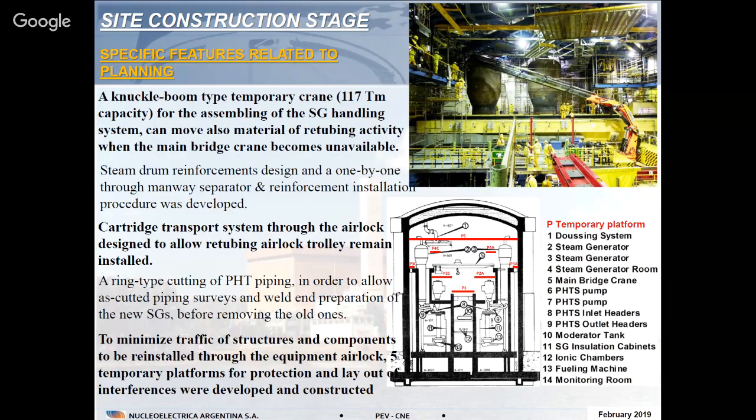So for doing that, we have to implement ring type cutting, so we have enough clearance to do all metrology on the piping to be reused. And to minimize traffic of structures and components, of removed components that were interferences, we have to temporarily install 5 temporary platforms at different rooms and elevations. You can see it in the sketch in red. It was a challenging activity as well.